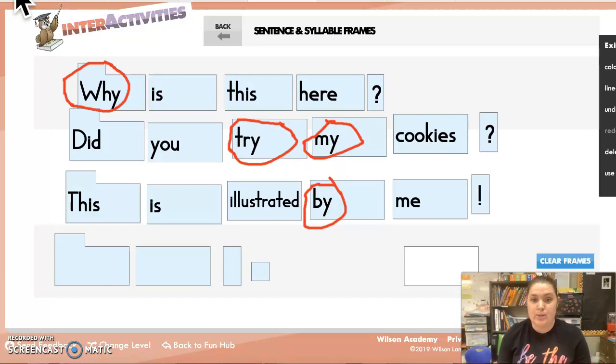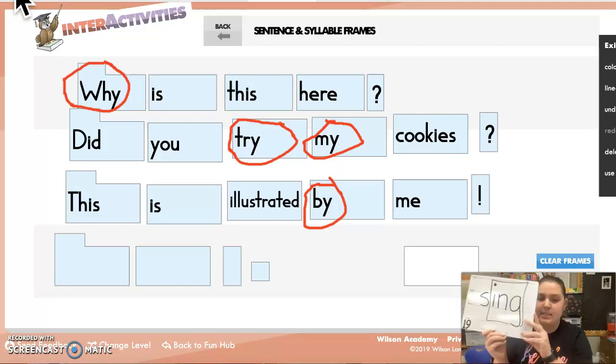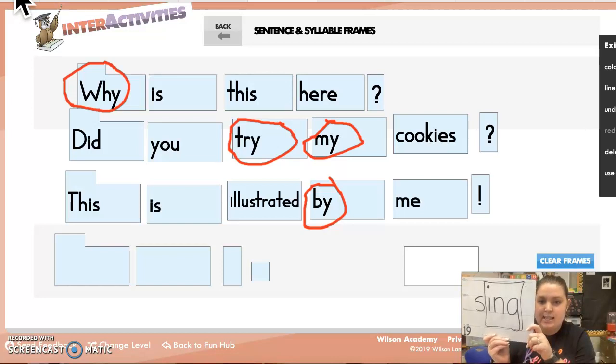All right, let's spell a word. Our first word is sing. Let's tap it together. Ing, sing. Let's tap it one more time. Ing, sing. I want you to go ahead and write it and mark it up. Push pause, and when you're ready to check, push play. Here is sing. S-I-N-G, sing. I put a box around ing because it's a glued sound.